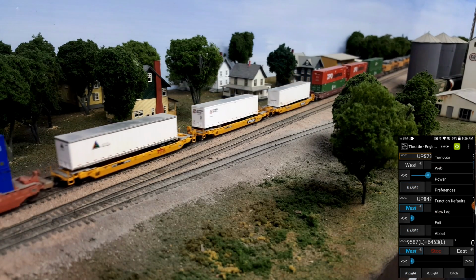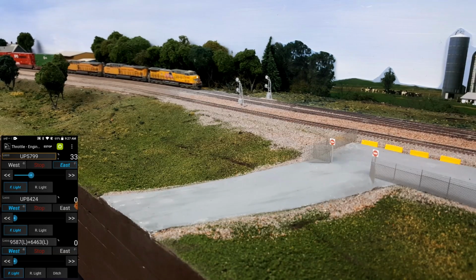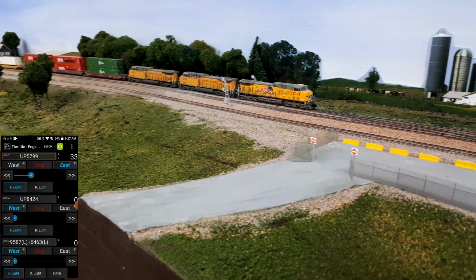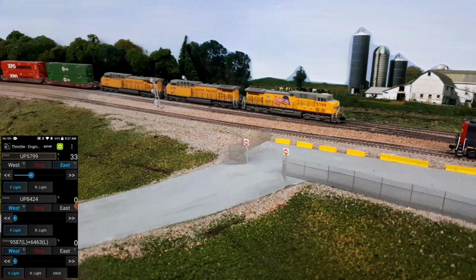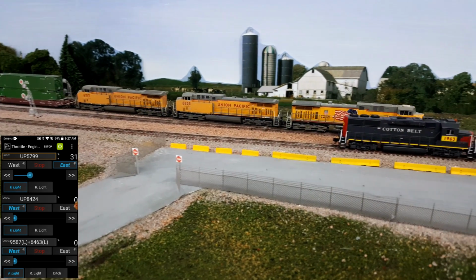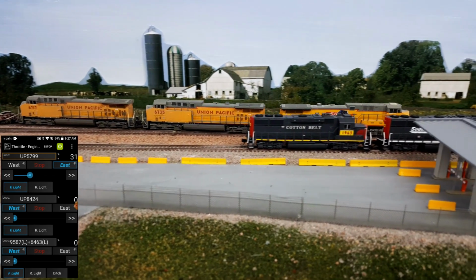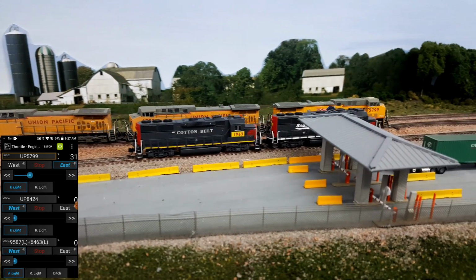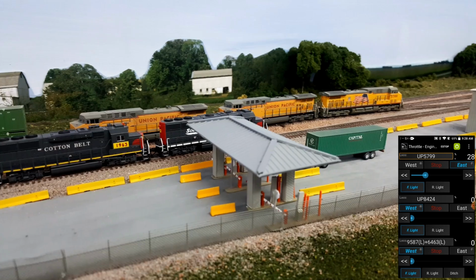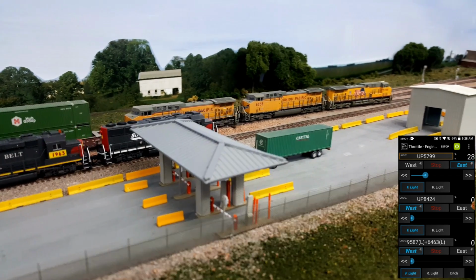Second reason I want to do another operations video on this intermodal train is because I made some updates to Global 3, so I wanted to do an operations video with the updates. There you can see one of the first ones there. The booth there has the details added, which were not in the first video.